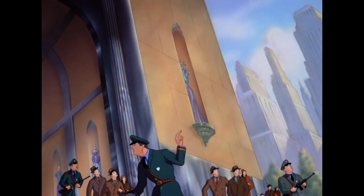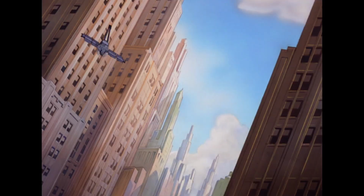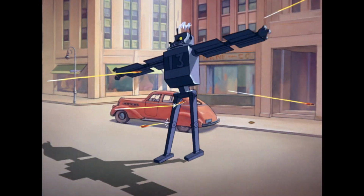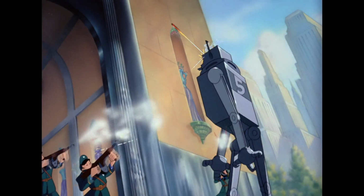The mechanical monster! Look out! And sure enough, a mechanical monster flies in, and the police gunfire doesn't do anything other than make it change numbers mid-cut. It happens.